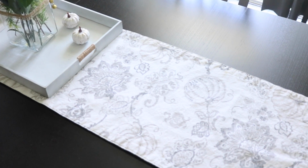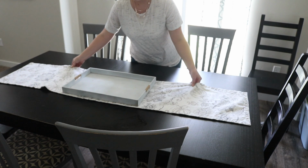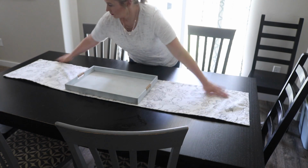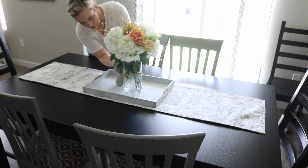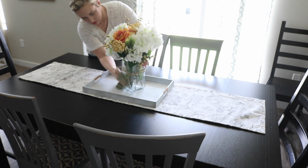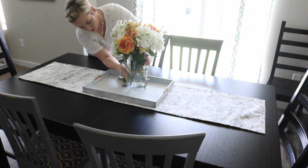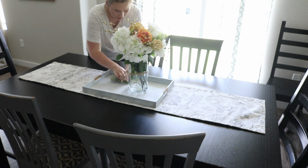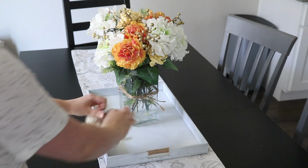Then I'm going to put out this table runner from last year. I grabbed this at Home Goods. I loved it because it was neutral, and the other places in my house have a lot of gray too, so I thought it would kind of tie everything together. And then I am using the same flowers that I have had out all year. Flowers, nice ones, can be really pricey, so I like to try and keep using the same flowers and not trade them out just to save money.